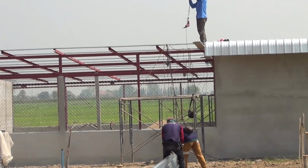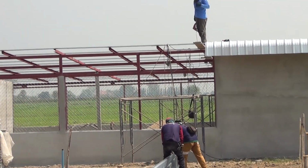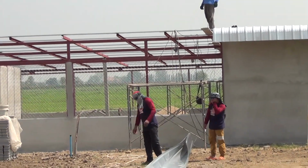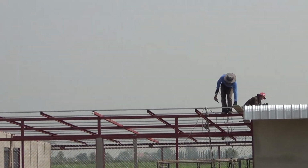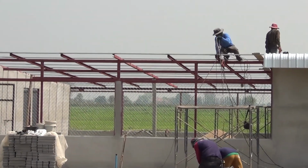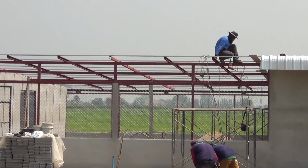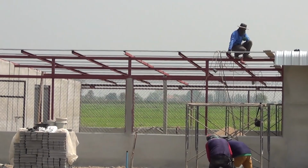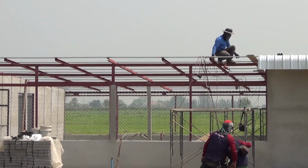Right now it's about 11:30. So how far will they get by lunchtime? I don't know. But if they can get to this right here, that's about half. That's a little bit short of half of this whole building. So if they can get there, then they have a good chance of finishing it by this afternoon.